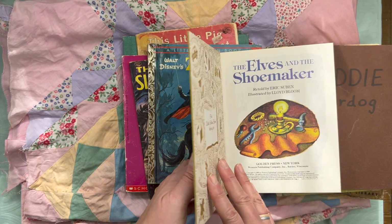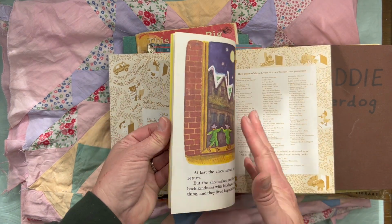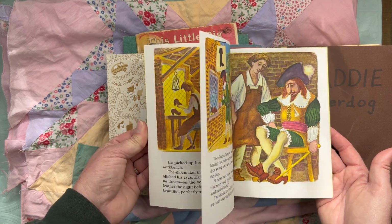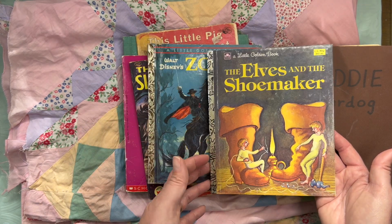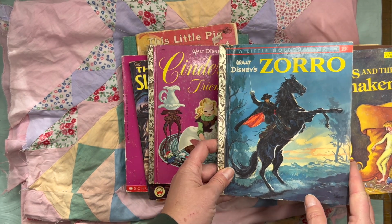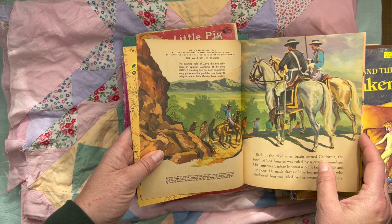The Elves and the Shoemaker. $19.83. It's kind of newer for this box. I don't think I've seen this version of Golden Book either. And then we have Walt Disney's Zorro. 1958.